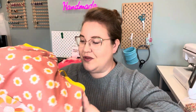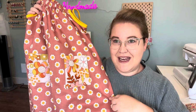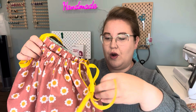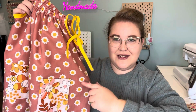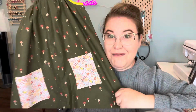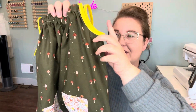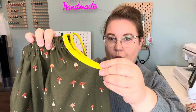So I finished 3 of these sundress dresses. I made 3 size mediums. They use the bias binding there for the armholes and then as straps. So you have this cute flowery one with the groovy pockets. And we have this really pretty fabric, these florals, mushrooms, and I paired that with the gingham pockets. And then more mushrooms, so cute, with floral pockets there. All of them I used some kind of yellow binding in the 1/2 inch wide width.